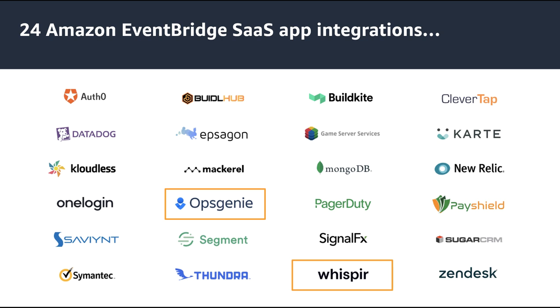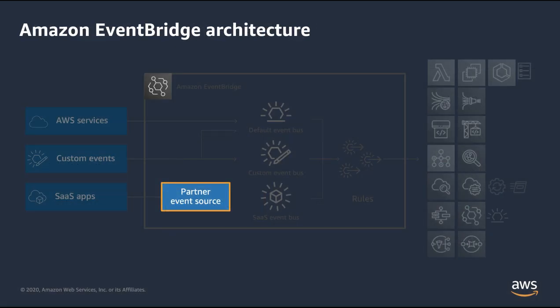Now, here's an example of a couple of SaaS integrations at an ANZ level. Atlassian's Opsgenie and also Whispir's messaging platform are part of the suite of service providers that provide this capability. So when you create a SaaS application integration, there's a special resource called the Partner Event Source, and that provides a logical connection between the partner's system and your AWS account, without the need for you to provision or manage cross-account IAM roles or credentials.